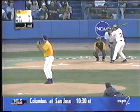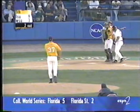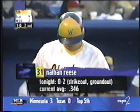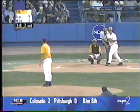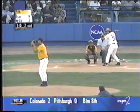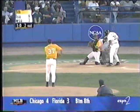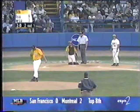With two out, Nathan Reese, who was struck out and grounded out, stands in. The other thing about the catch Cooley made, he was playing quite shallow in left field for Stein and had a long way to run. He may have been a little deceived by the fact that the wind is not blowing in from left field like it was at the beginning of the ballgame.